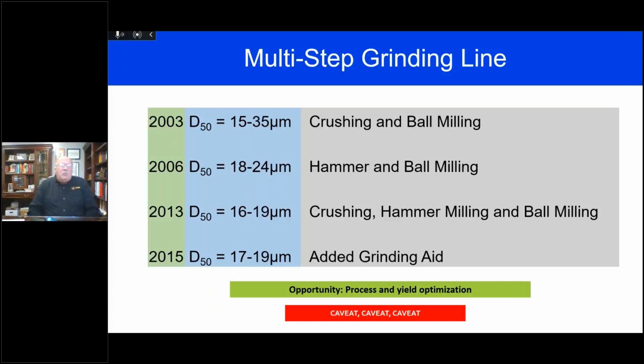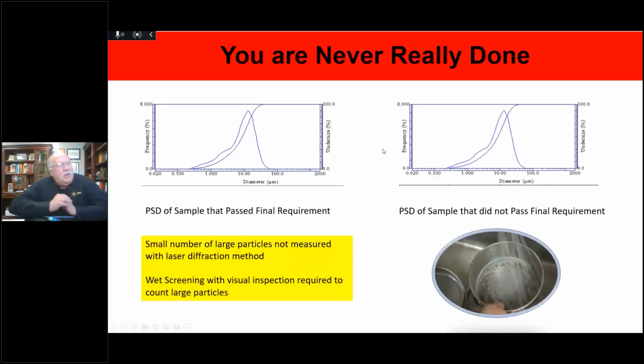We thought we had this thing absolutely positively figured out. But as you can see at the bottom, there's a caveat here. And the caveat is that with processing, with characterization, it's never done. So as we look at this next slide, what we found is that when we ground material, and I have two distributions, particle size distributions up at the top, for all intents and purposes, as far as I can tell, they're exactly the same. But in one case on the left, that sample passed the final requirement, but the one on the right didn't. And what we found out was that, and this is not surprising, particle size distributions don't necessarily show you if you have a very, very small fraction of one particular size.